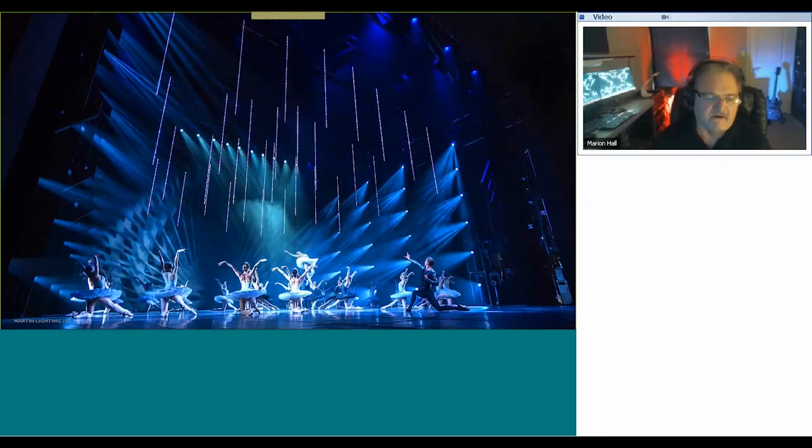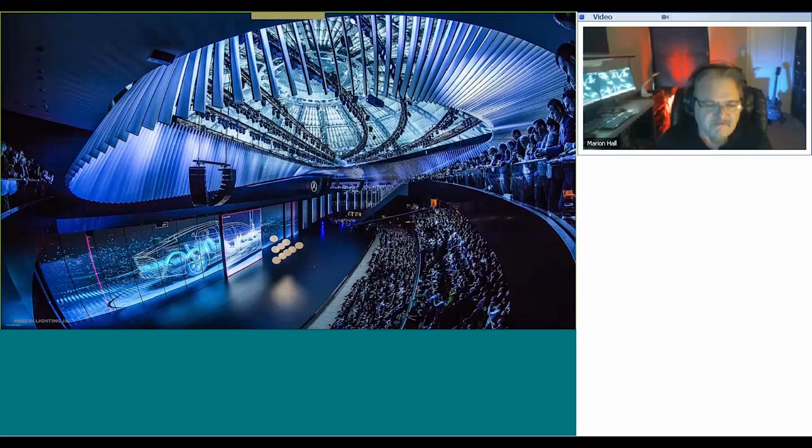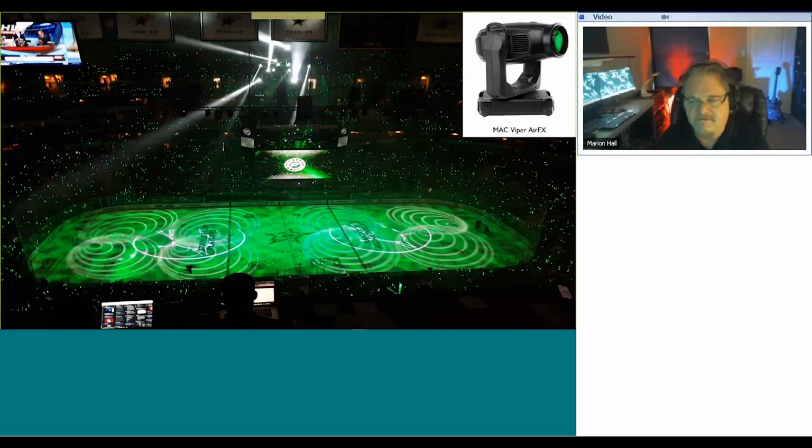Here's kind of a Broadway style show that's using both the performance and some of our creative LED technology called the DC strip, which I'll mention a little bit later. And here's another one. I think this is Mercedes, using both the Wash DX and the Quantum Wash for this show. Okay, a Broadway show specifically using the Encore Performance, I believe.